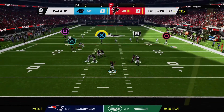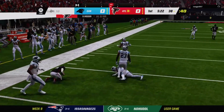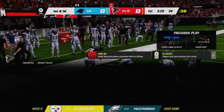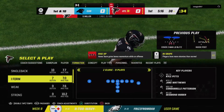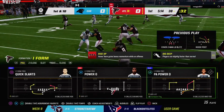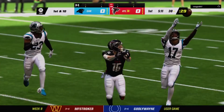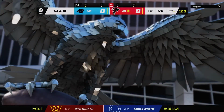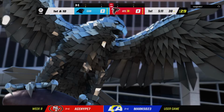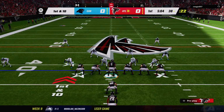Now a shotgun snap as they'll look to throw. This one complete to Scott Miller. And way up past the 35 before he's taken down. A gain there of 21 yards. Slot receivers, especially the little guys that we're watching here, are just quicker than fast. A lot of them combine quickness and speed, and they catch a lot of footballs, as we just saw there. So here's a 1st and 10 at the 38.